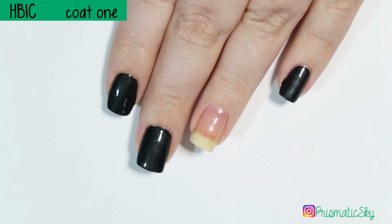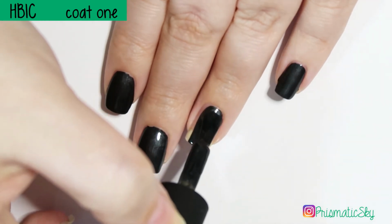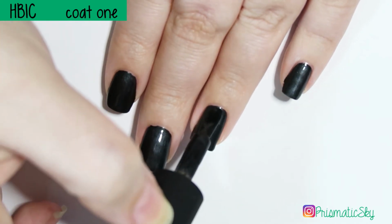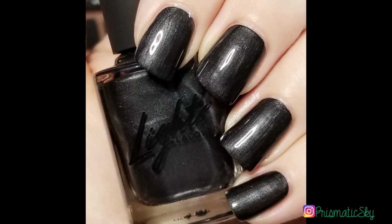Next up we have HBIC, which stands for Head Bitch in Charge, pardon my language. It's this gorgeous metallic, almost gunmetal black. This was opaque for me in one coat. You do want to be a little careful about your brush strokes because when it dries down you can still see them a little bit. And here is the swatch picture for HBIC. One coat plus top coat.